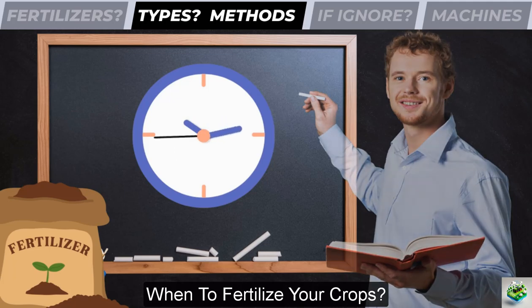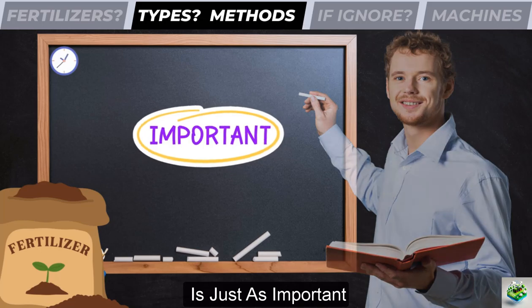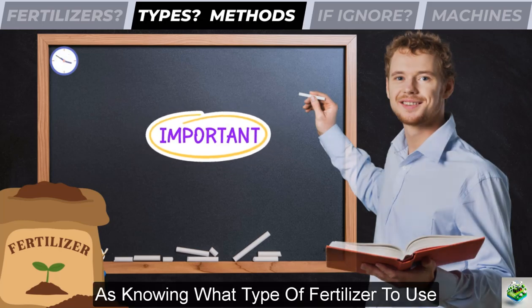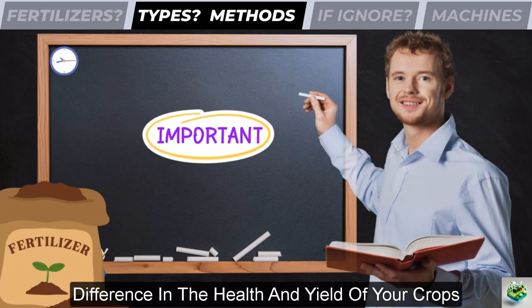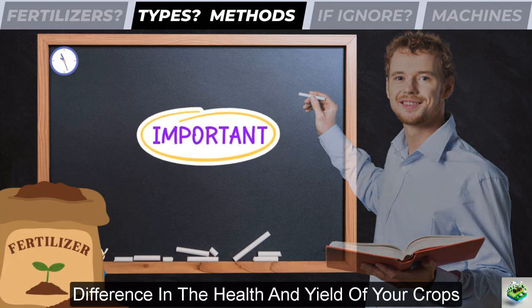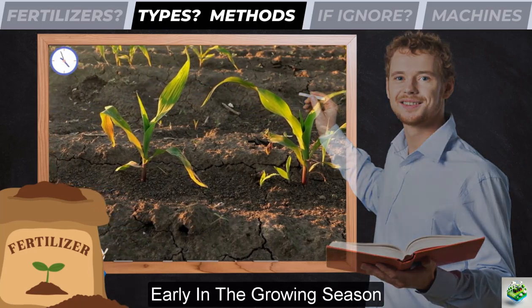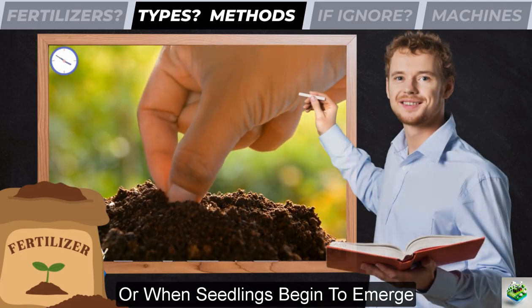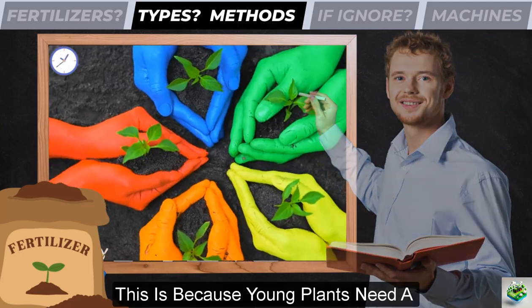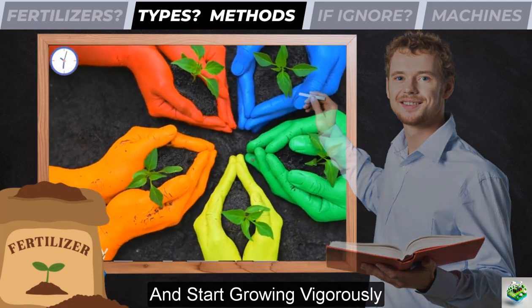When to fertilize your crops. Understanding when to fertilize your crops is just as important as knowing what type of fertilizer to use. The timing of fertilization can make a significant difference in the health and yield of your crops. Generally, the best time to apply fertilizers is early in the growing season, right after planting, or when seedlings begin to emerge. This is because young plants need a strong nutrient boost to establish roots and start growing vigorously.